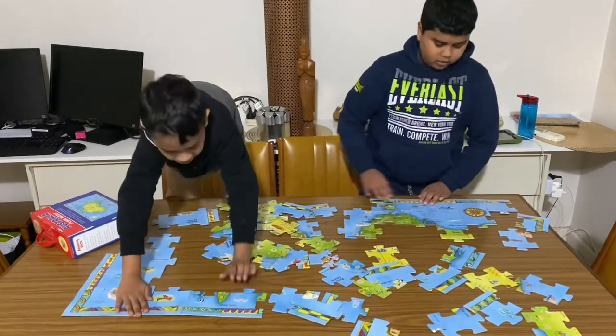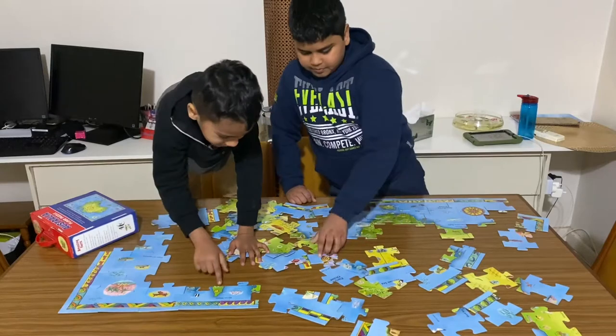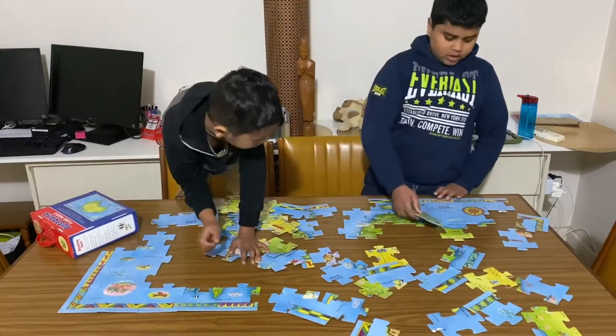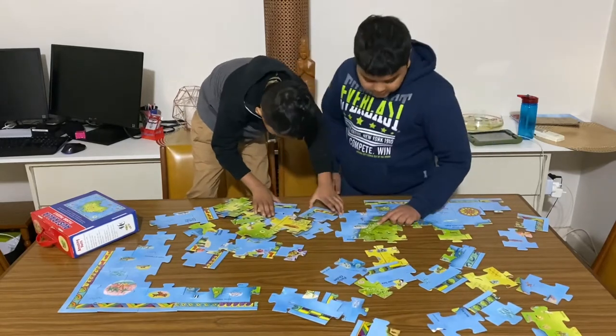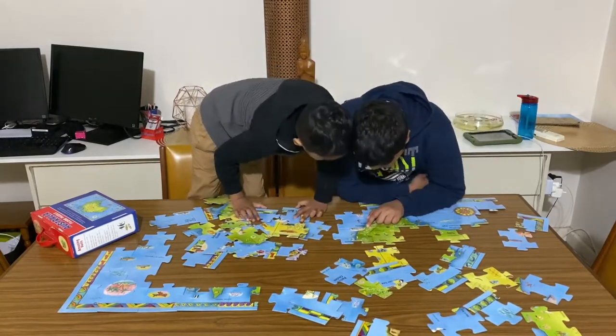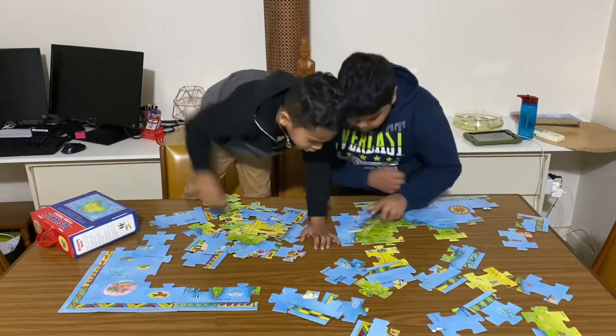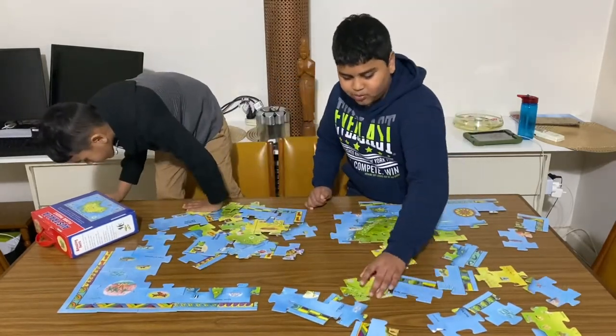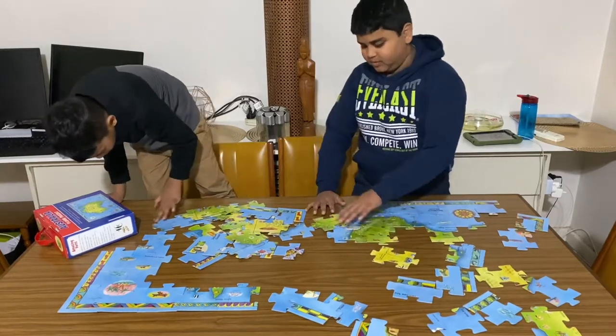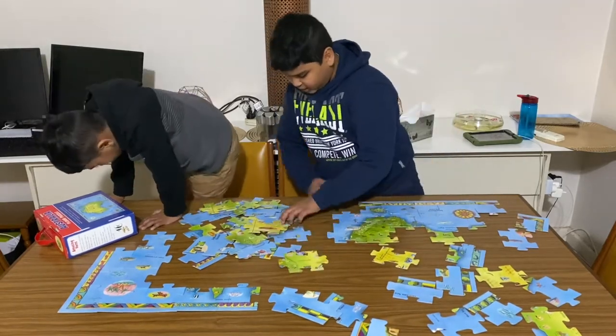Dada, I made a little lamp piece over here. Okay, good. And you also made some. Here, there's dairy farming. Look, dairy farming. Dada, no time to talk. We have to do this puzzle. Fine, we can talk while we're doing the puzzles.